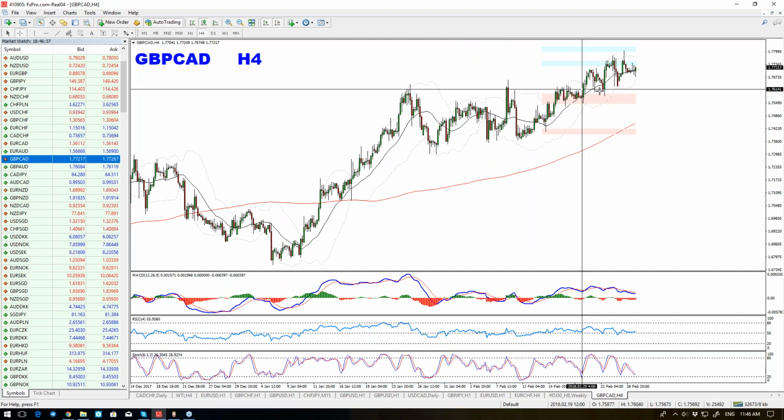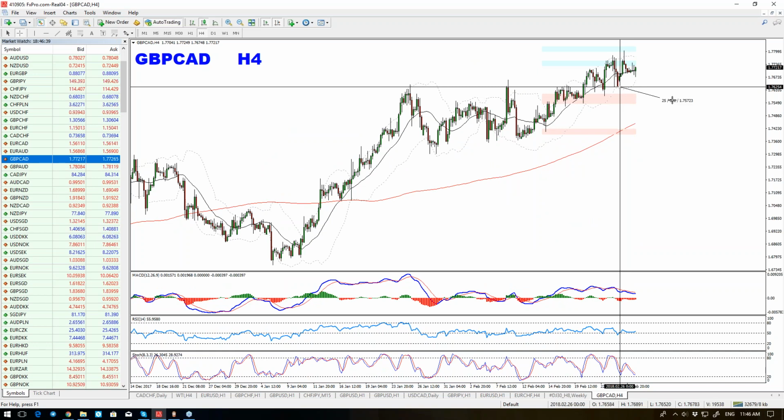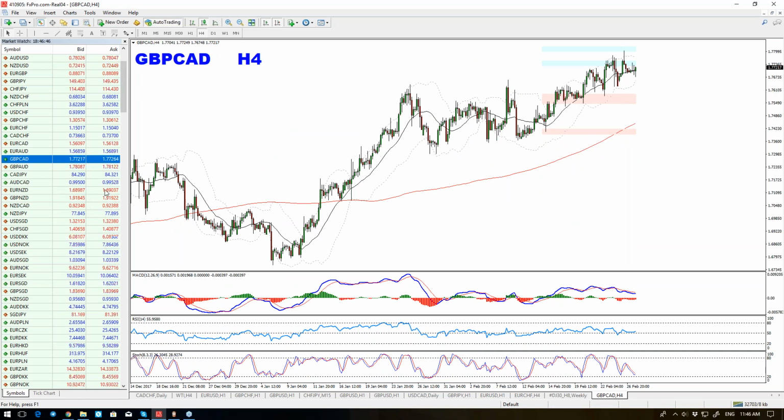Okay, pound Canadian. We are following the low for the breakout. We don't have the low. We don't have the convergence. We don't have the entry. And etc. etc. It all remains the same here.